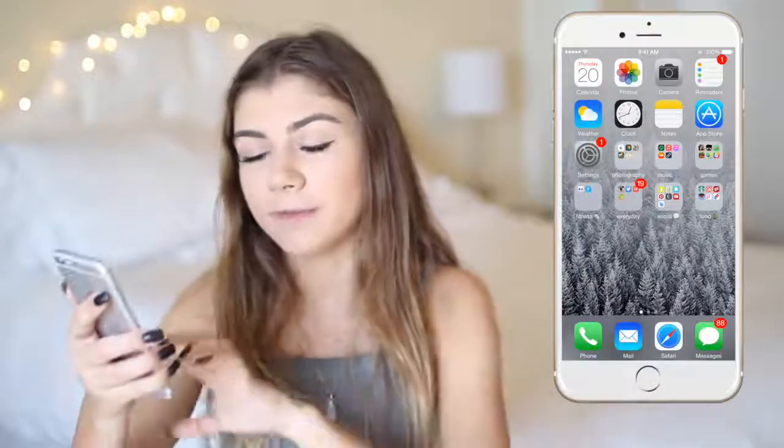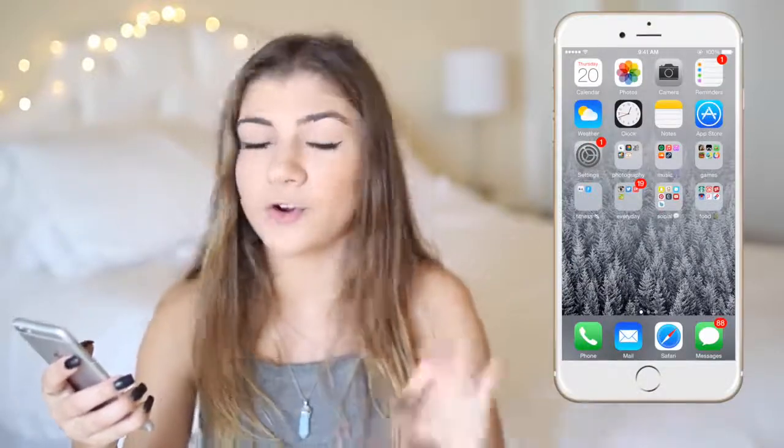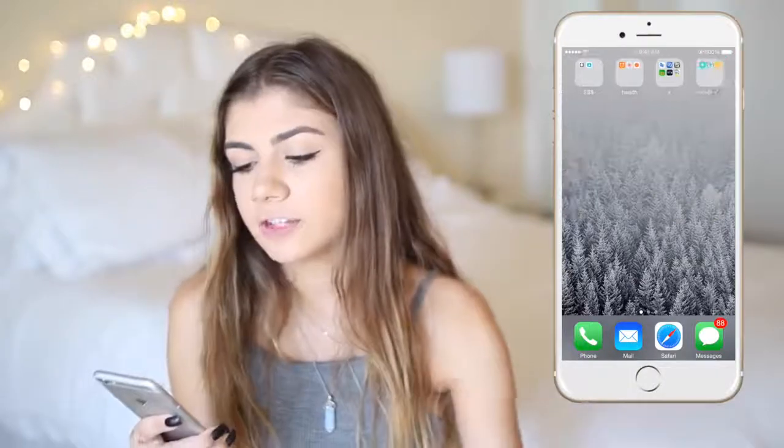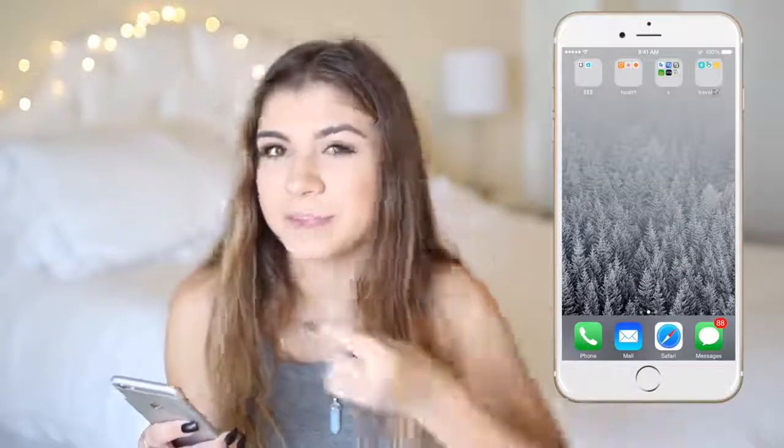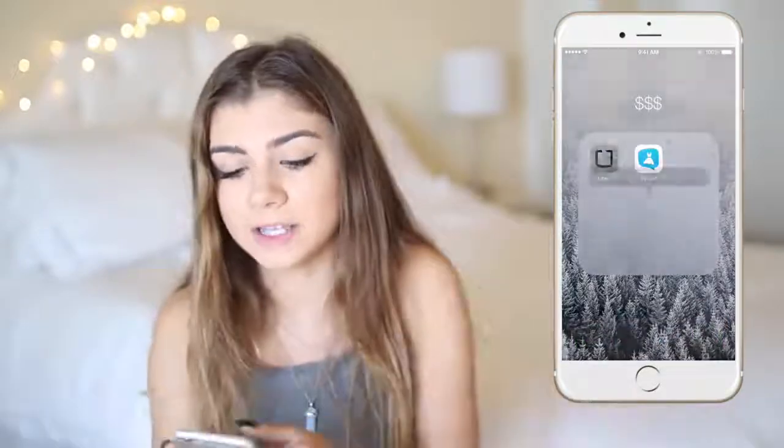At the bottom, my 4 main apps that never move are phone, mail, Safari, and messages. Then on the next page, I just have 1 row of apps because I don't have that many apps, but I keep them organized. The next folder is $signs, which means money, but you know.